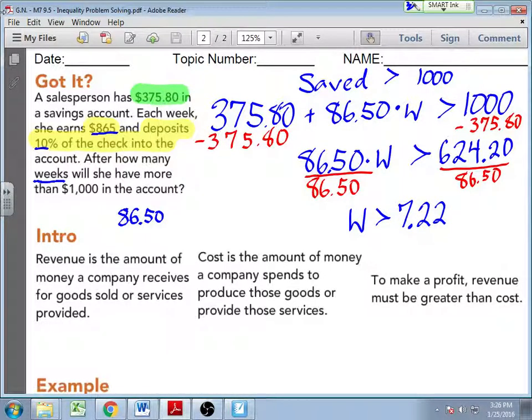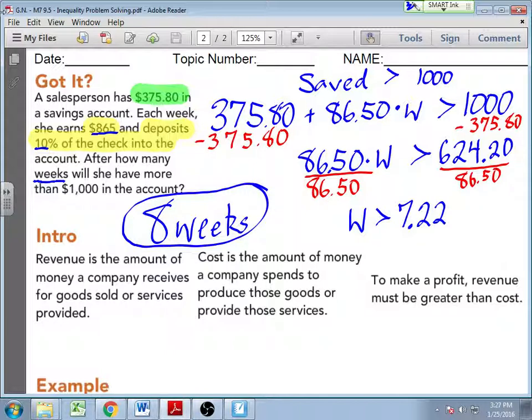So realistically, how long will it take her to have over $1,000? 9 weeks. Well, 10 weeks. Wait, 8 weeks. Anything more than 7.22 works. So her answer, how long it could take her, in 8 weeks she'll have that much money in her account. Check your math. Check the subtraction that you did it correctly, and then check that you did the division correctly. I got it right.